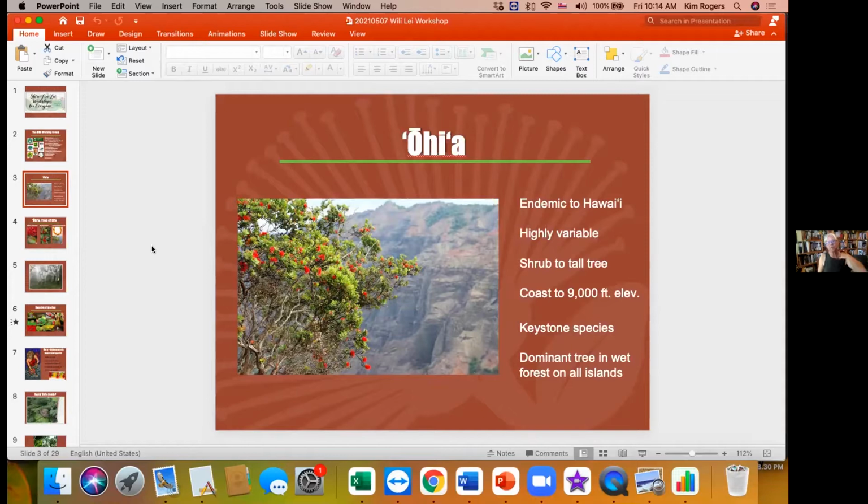It's one of the first plants to start growing on fresh lava after a lava flow. And so it gets the forest started and then it stays with the forest and becomes what we call a pioneer species. It can grow at all elevations pretty much across the islands from sea level all the way up to 9,000 feet of elevation. And it is the dominant tree in our wet forests across the islands.